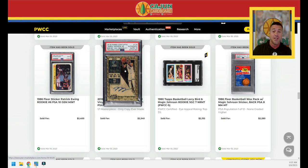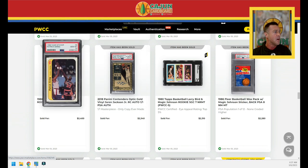I'm not a big fan. I don't think he has very much upside offensively. He is an elite defender, and he is a focal point and a cornerstone of that Grizzlies team, especially with Ja Morant watching on the sidelines.